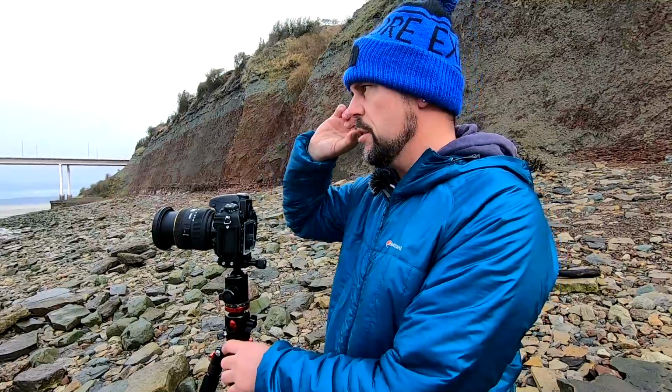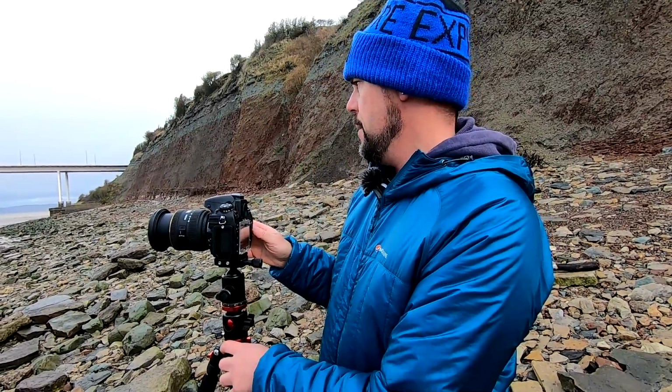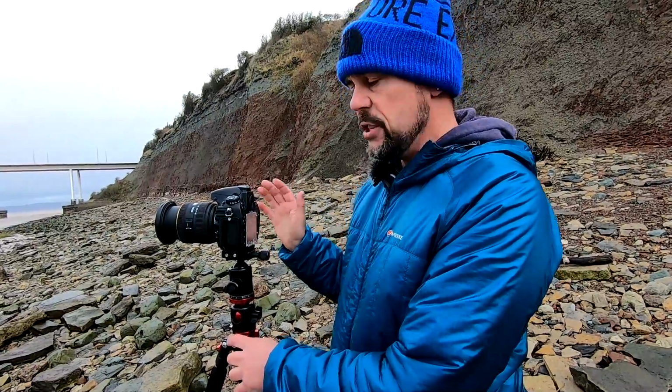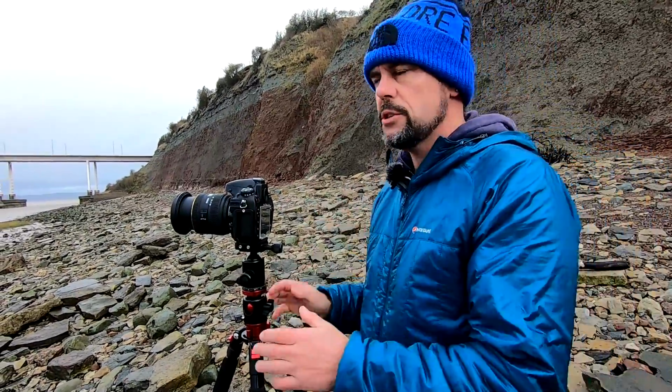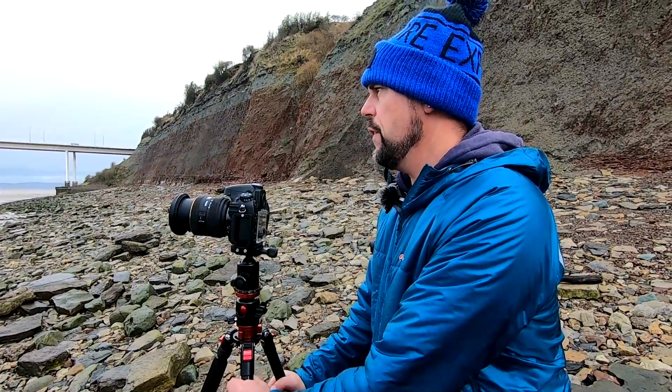I think this would absolutely look beautiful if we just smoothed all that out. So I'm going to take this initial image to make sure my settings are absolutely as I want them to be. Then I'll pop in the NDs and see what kind of ethereal look we can get with this. So I'll just fire this shot off and I'll let you see what it looks like before I put in my ND filters.